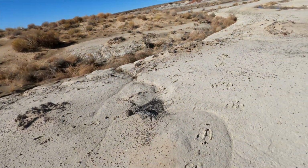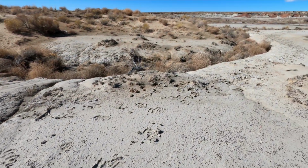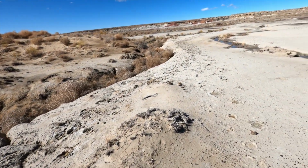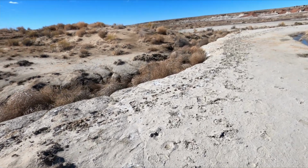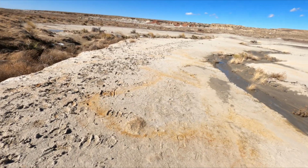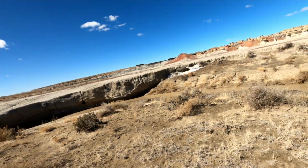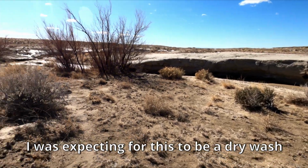Now it looks like a horse or two have been through here as well. Oh, holy cow, that's a lot of footprints. I'm starting to think a lot of horses have been through here. What is going on here? There's quite the river flowing across here.